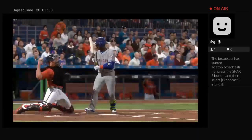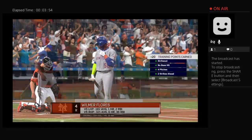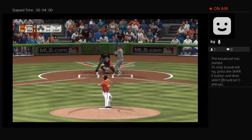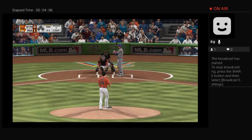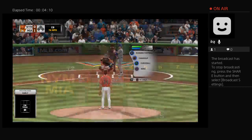And here's a curveball. Looking, strike three called, and that's the first out of the inning. All right, time for a look at the defensive alignment for the Marlins. In this day and age with analytics and the shift applied all over the field, this team is old school. They may be a dinosaur. They don't shift as much as everybody else.